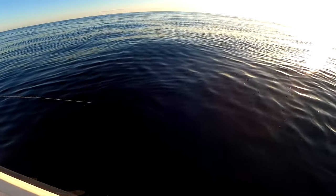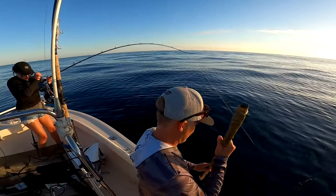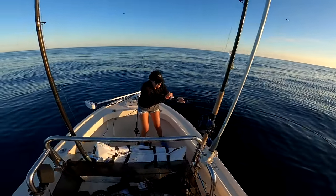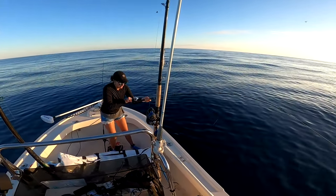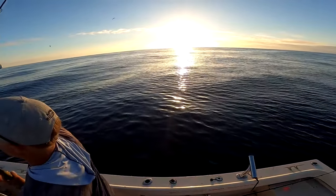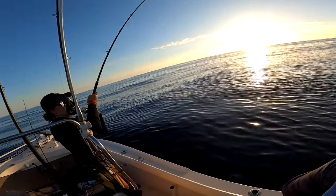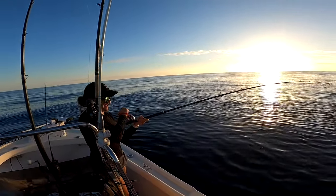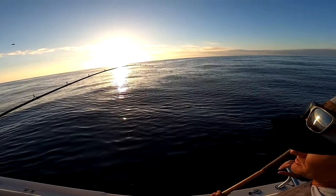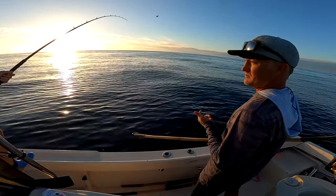I see him. That one's bigger than mine. Doing great, baby. Okay, let him run, let him run. You ready for a bluefin? Remember, nice and easy. Don't start yanking now. He saw the boat and he ran. That's totally fine. Lift the rod tip and wind down. Perfect.